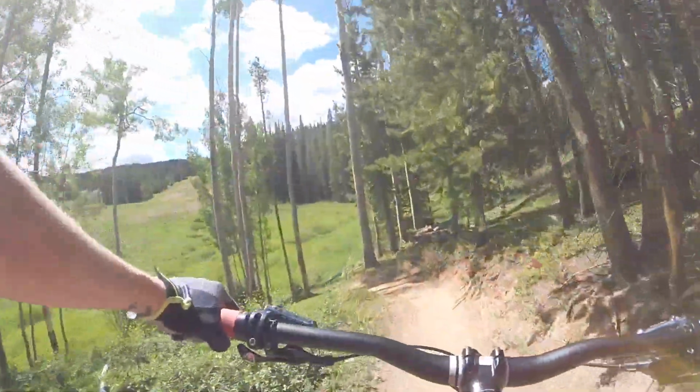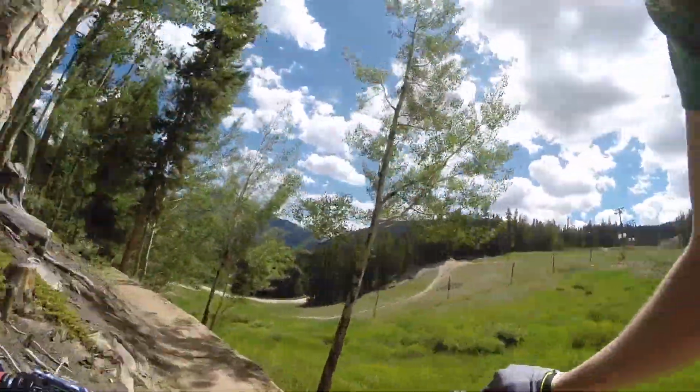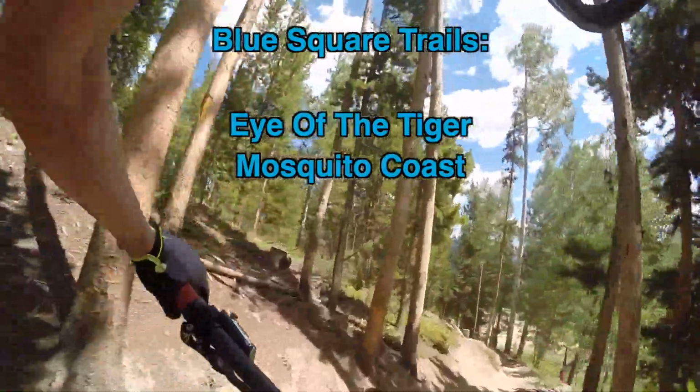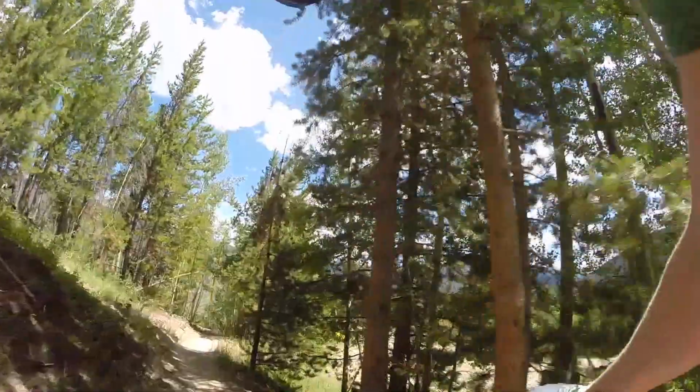Similar, yeah. Once we felt more comfortable on the green trails and we had warmed up enough, we made our way to the intermediate blue square trails to check those out. Much like the green trails, they were pretty flowy and fun. They just had some more rocky sections and tighter turns and switchbacks in them.